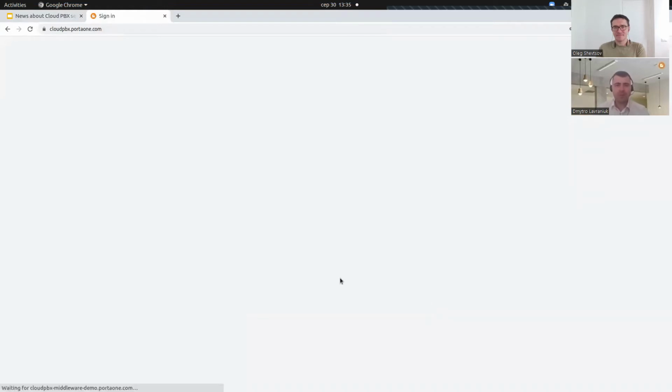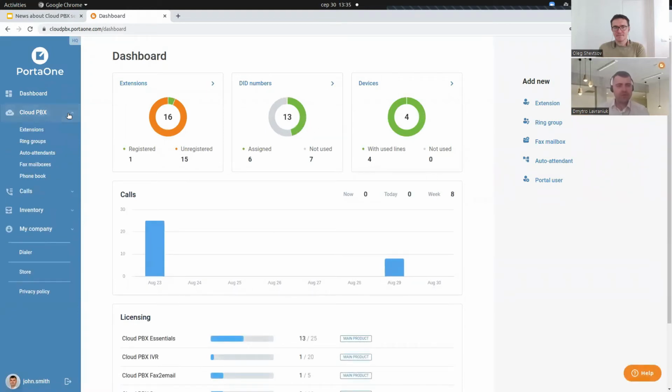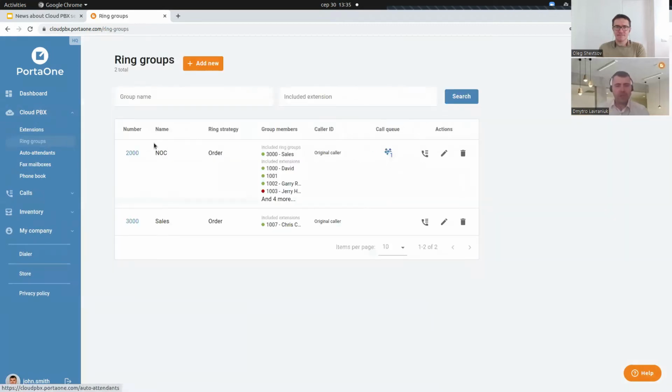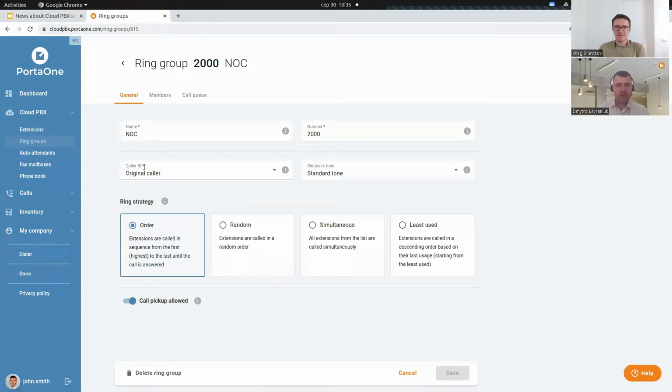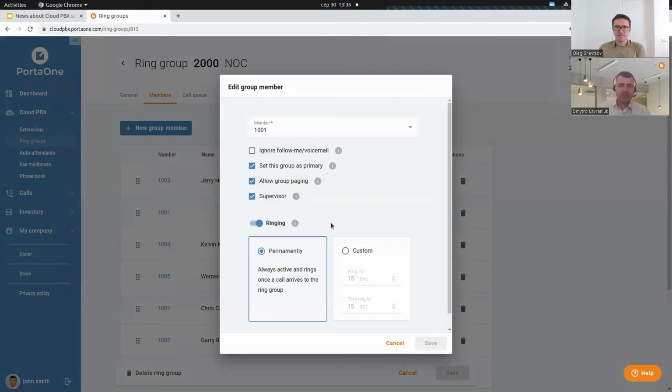So now I'm logging into the portal, and I would like to demonstrate these recent improvements. So now I'm opening ring groups, and what the customer needs to do is select some members who will be authorized to broadcast public announcements to other members of the same ring group. So here's the checkbox the customer needs to select, and this will allow the selected group member to broadcast announcements, and then all IP phones will play the announcement simultaneously, though the recipients will not be able to answer. It's one-way audio.